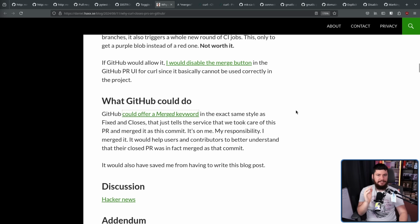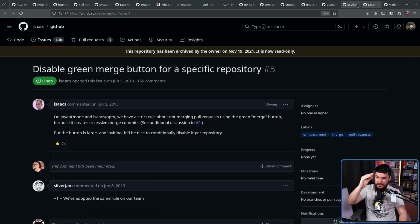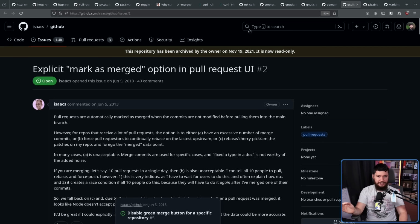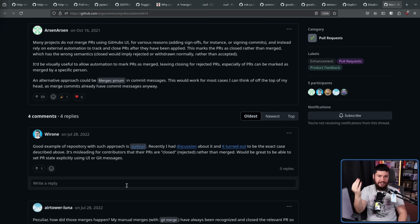And this is the best part. People have been requesting this feature since 2013, both marking as merged, also disabling the merge button. This is where people would go before GitHub had an official feedback repository. And now that they do, people are still asking for this feature to be available. And the curl project is even brought up as an example of why this would be a good feature.